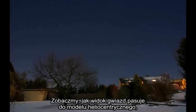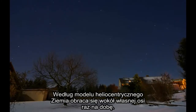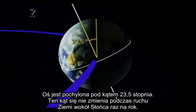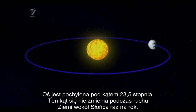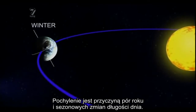So let's see how our view of the stars fits with the heliocentric model, and compare it to the flat Earth model. In the heliocentric model, the Earth spins on its axis once per day. The axis is tilted about 23.5 degrees, and that tilt constantly points in the same direction as the Earth revolves around the Sun once per year. This tilt is the cause of our seasons, and the seasonal variation in the length of daylight.